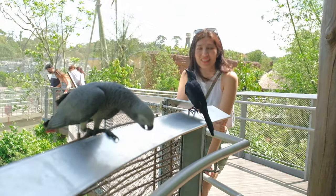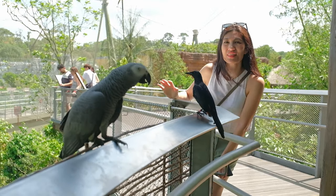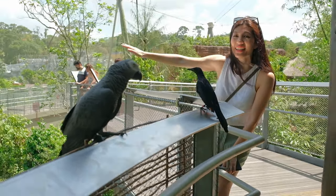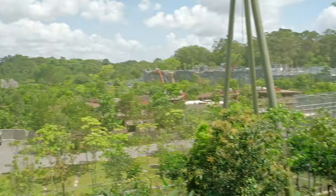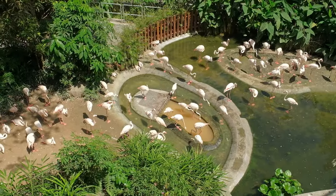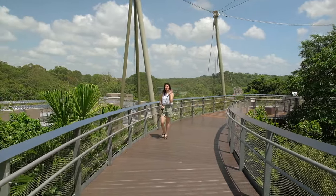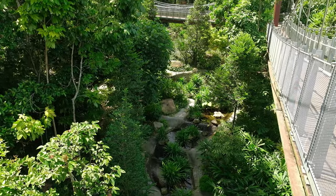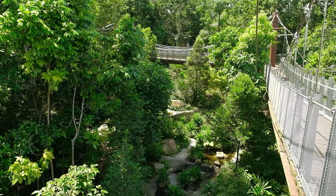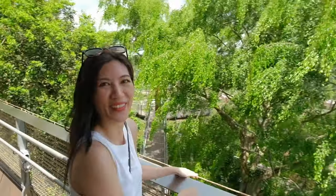Yen and I have made some friends. They're so loud. And my goodness, you can get a sense more of the size of this place when you just stare out at how far it goes. And we got some flamingos down here. Look at all of them. We can just keep going up and up higher into the trees and then ironically get a bird's eye view of the birds below.